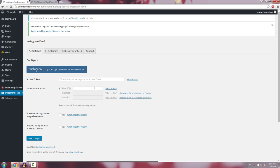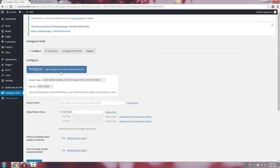So click on your Instagram feed. What we need to do is click on login and get my access token. When you click on that, you'll need to log into your Instagram account. After that, you need to confirm that you allow this Instagram feed app permission to log in. It automatically adds the access token and the user ID here. Then all we need to do is copy the access token and paste it into here, and for the user ID, copy that and paste it into here.